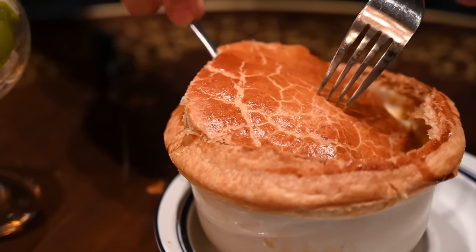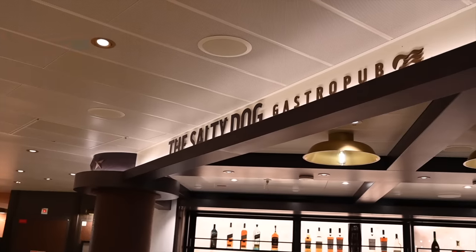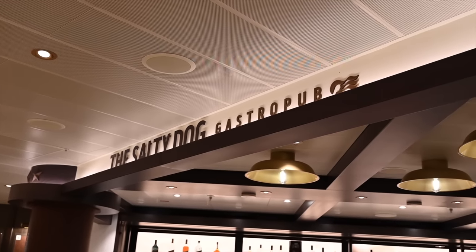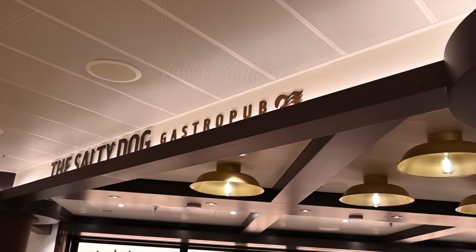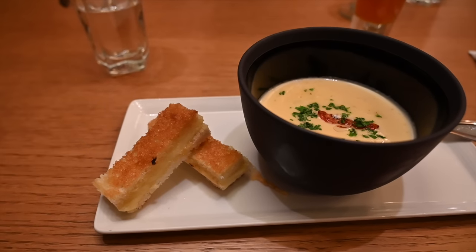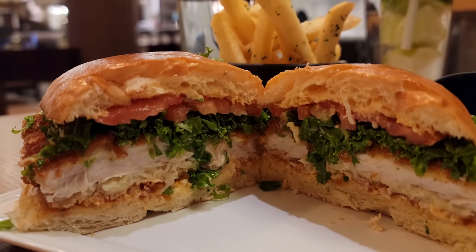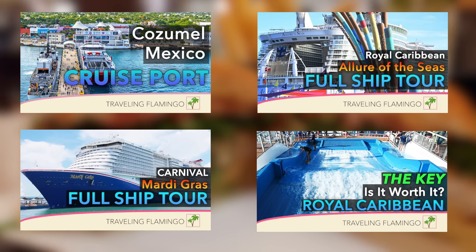The specialty restaurants are only $29 US versus $50 we are seeing on many other cruise lines. Even better, Salty Dog was only $18. We had such a great meal there and enjoyed something a little bit different. If you want to know more about any of the specialty restaurants like Crown Grill or Salty Dog, we've got tons of videos you can check out.